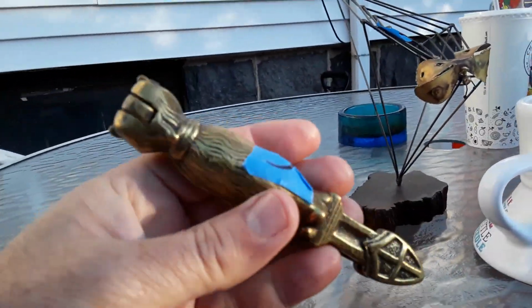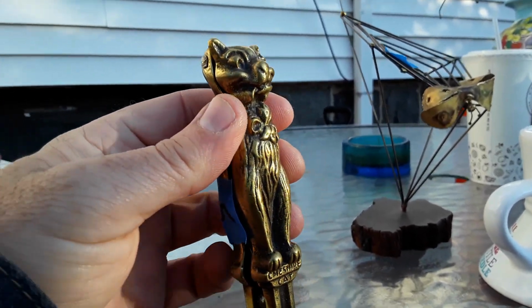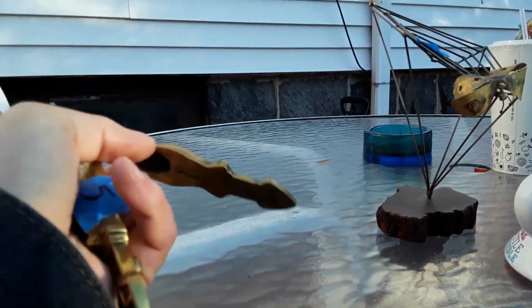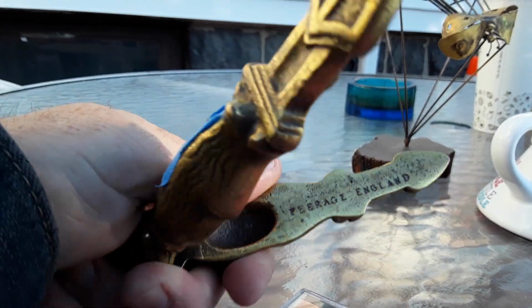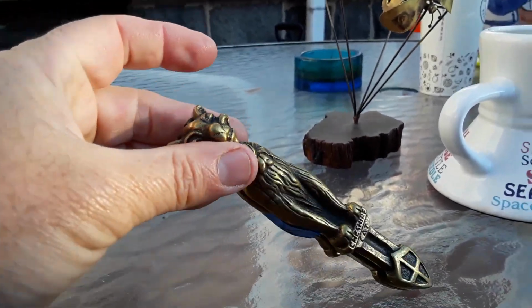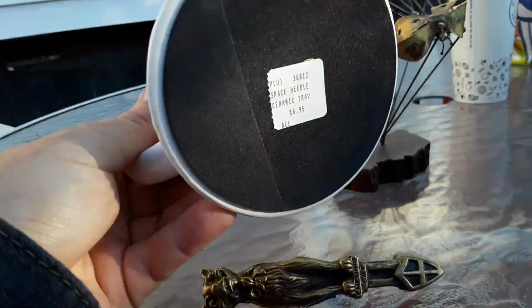All right, let me move on to this. This is pretty cool. This says Cheshire Cat. I'm assuming this is from Alice in Wonderland. This looks like it's a heavy, nice old one. Obviously, it's a nutcracker. Open it up, and it says Peerage, England. I did not look this up or anything, but it was only $5. In my mind, something like this is worth $20 to $50.